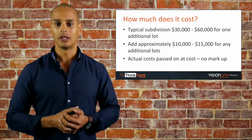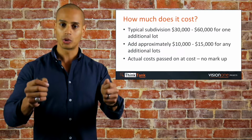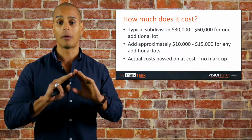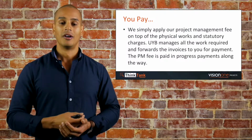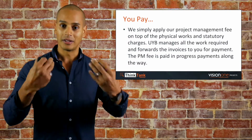What's most important is that Unlock Your Block passes on the actual cost to you from the trades, contractors, and all the statutory fees and charges. We apply no markup or any margin on top of any hard costs. Now we have two ways of being able to go about the subdivision.